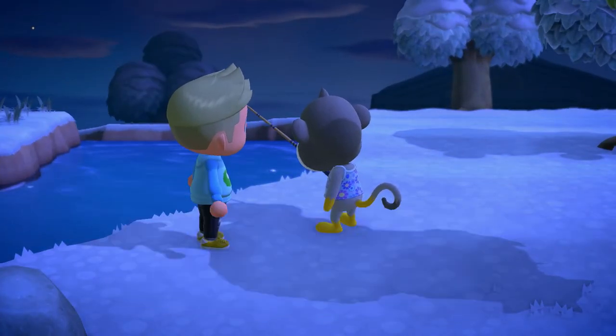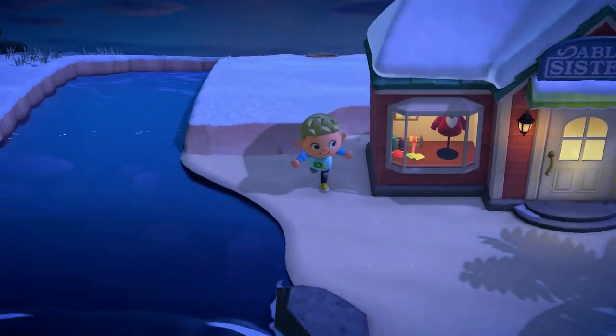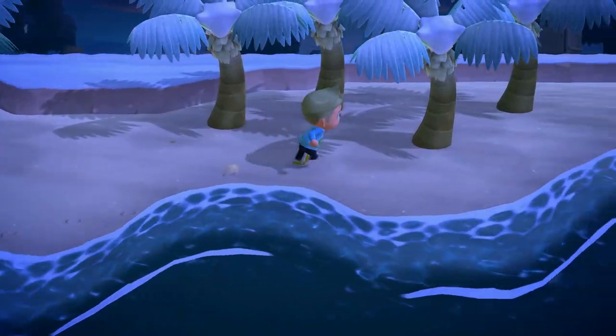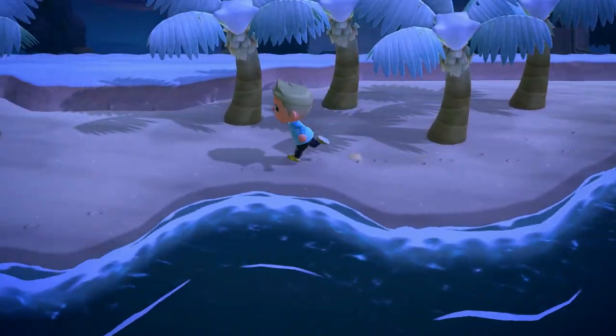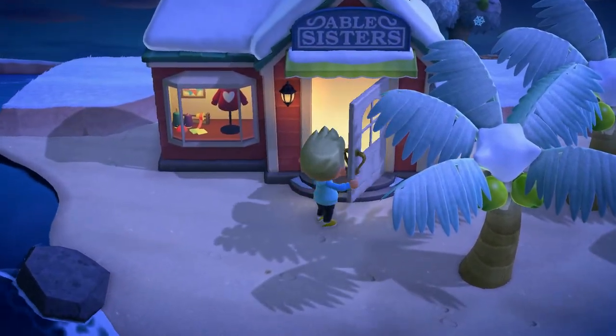Perfect fishing weather. I want to talk to everybody. I gotta give a gift to Rory, because I feel like we're getting close to maybe, perhaps, possibly getting Rory's photo. Banana paws. Maybe I'm just being too hopeful about Rory's photo. But I'm giving fossils every single day to Rory.